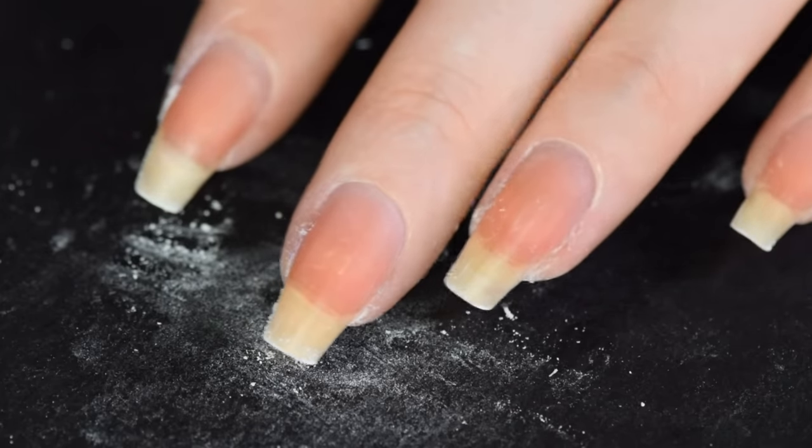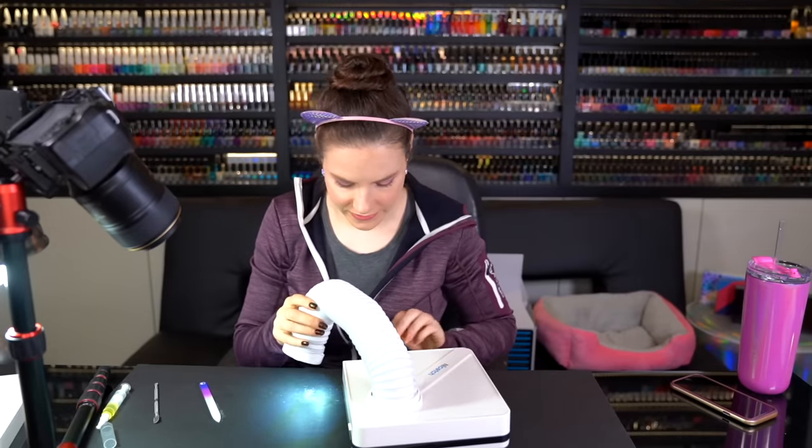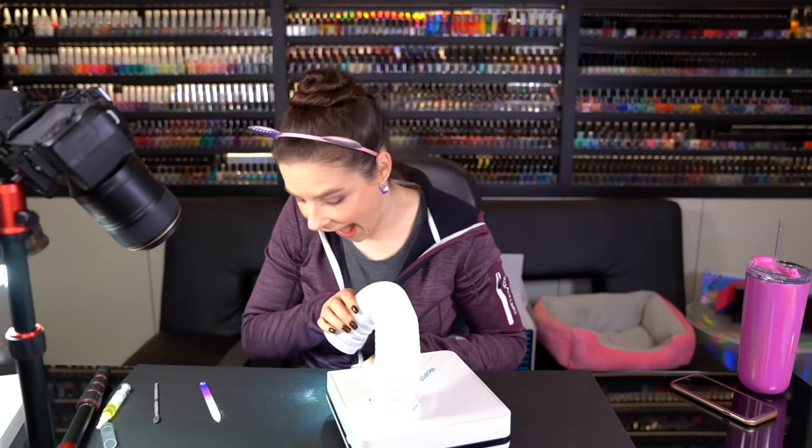They need a vacation. Okay, I think we've made a sufficient amount of dust. Let's try this thing. There's lights on it. Wow. First, let's try and suck up the dust that I left on the table. Now for the real final test.